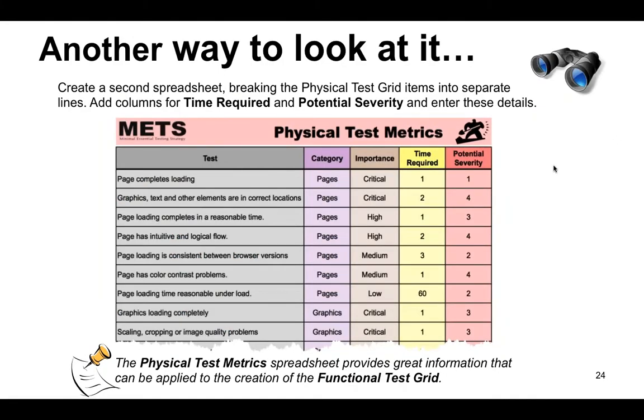All right, now, I am one of those people, like I said, that likes to ask the who, what, why, and how all the time. What else can I do with this? And so I decided somewhere along the way to go ahead and slice this data up in a different way, the information from the first physical test grid. In this example, I created another spreadsheet, and I just broke each test down into a single row.